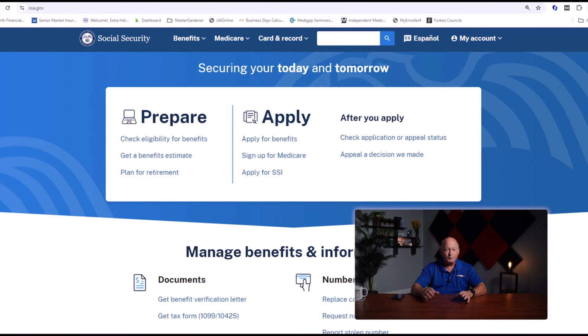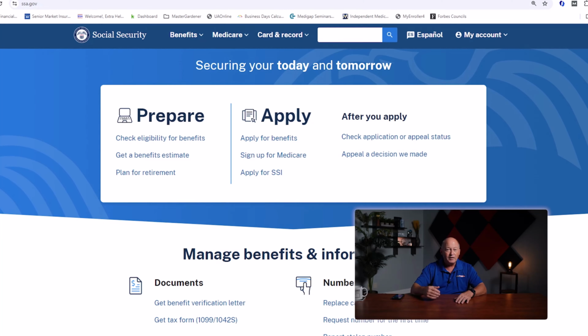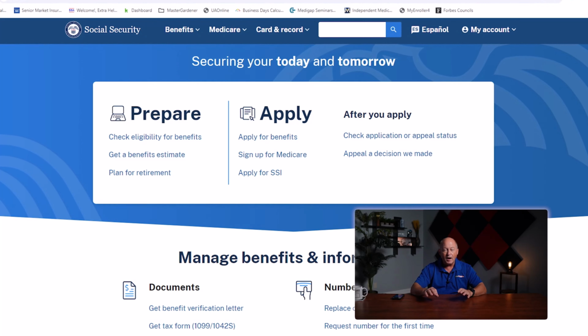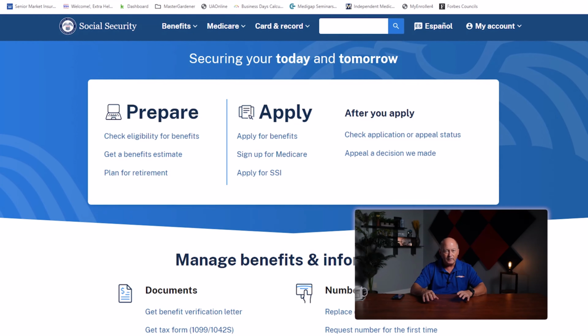What I'm going to do is walk you step by step through a Medicare application as I enroll in Medicare. If you're new to Medicare and you're enrolling in both Medicare Part A and Part B, but not enrolling for Social Security income, this is exactly what you will be doing.